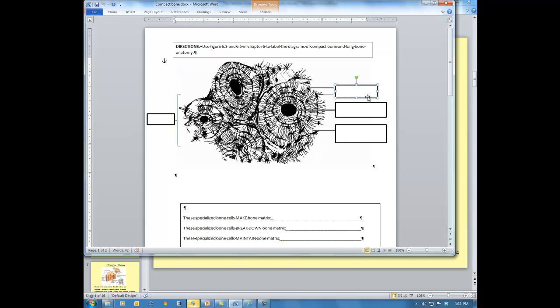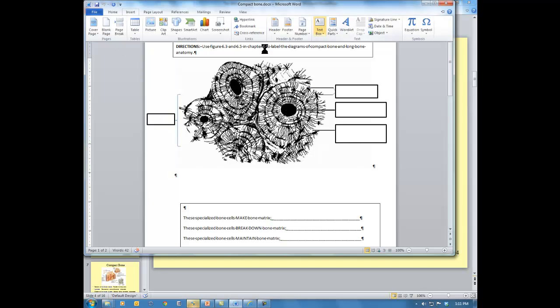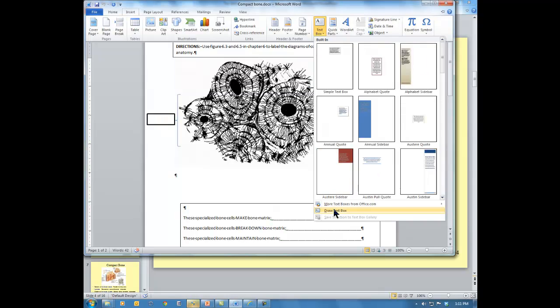So looking at this diagram here we can see compact bone tissue. We looked at this when we studied the tissues. Each repeating circular unit is called an osteon. So right here in this square, you want to write the word osteon, O-S-T-E-O-N. And I could probably go ahead and put a text box there, and we could label it an osteon.